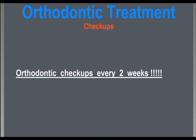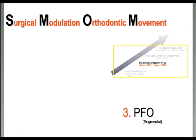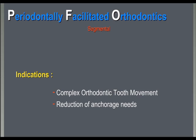PFO segmental and PFO extended have similar surgical orthodontic management, but different clinical objectives and indications. So at this point, we would like to show you some cases in which we have tried PFO. And let's start with the segmental.